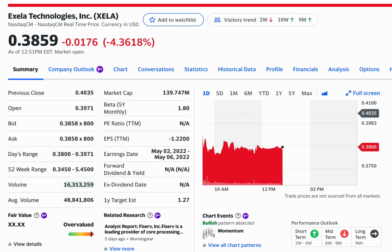The company has had a few changes made to its top management, including the chief executive officer, who is transitioning, I believe, into retirement. But today, unfortunately, as you can see, the stock is down a further 4.3%, trading at 38 cents a share.